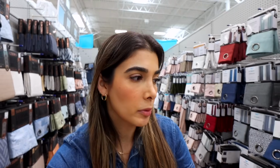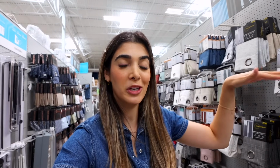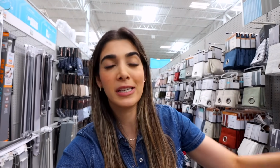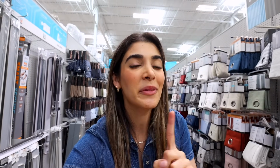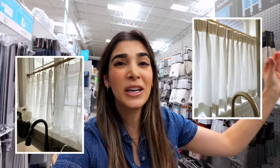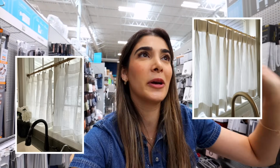And then the next thing that I'm looking for is just a couple of textiles. You guys know in the kitchen I have my kitchen window. It's a really nice big window. I don't want to put curtains because I obviously want as much light in as possible, but something that I've been eyeing lately, a trend that I love, is these things called cafe curtains, and it's basically like a tiny mini skirt for your window. That's the best way to describe it.